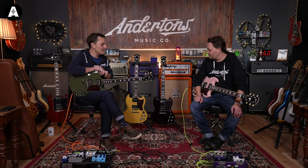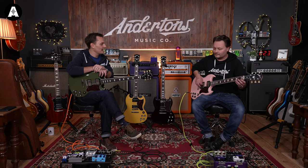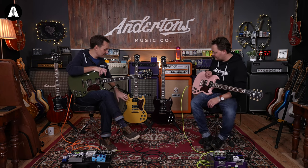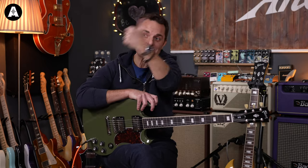We have 50 of each colour arriving. We had a very small number arrive right at the back end of 2020, sorry, and then the balance arriving over the next 2 or 3 months. We may order some more depending on how popular they are. You never know, maybe we'll do some different colors. But basically this spec guitar you can only buy from Chicago Music Exchange if you live that way, and Andertons if you live this way.